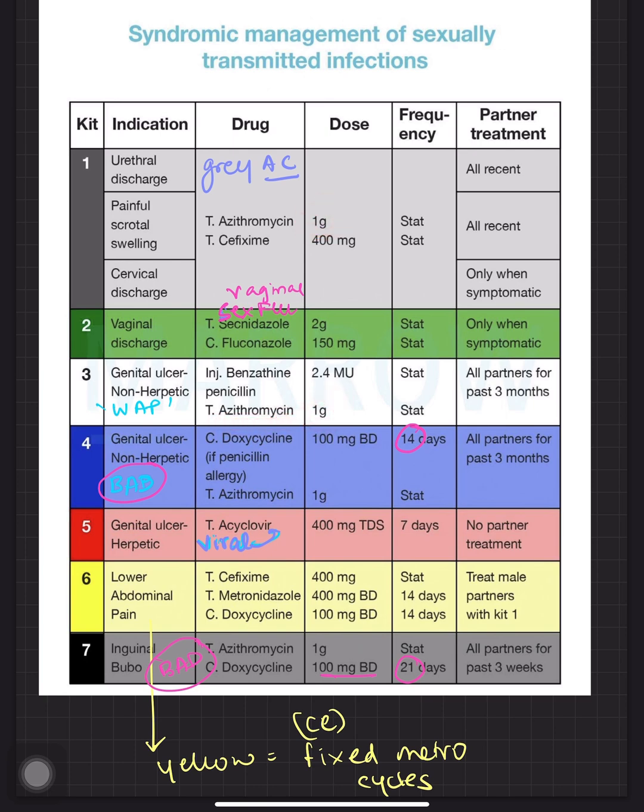Both of that given. So when there's a genital ulcer, we'll give to all the partners in the past 3 months. So remember, ulcer is a serious thing, so you'll give it for the past 3 months to all other partners. So white, WAP, and given for the past 3 months.